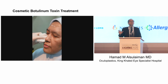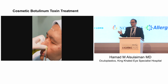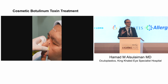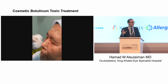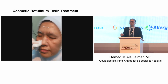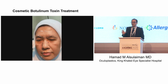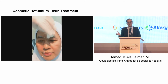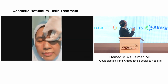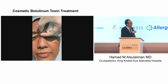It's like when we do surgery under local anesthesia. Everybody knows, we are all surgeons, that when you do surgery under local anesthesia, you cannot waste your time, and it's important to optimize the timing of the surgery. It is minimally invasive, but it's a kind of surgical procedure. So you have to be pretty fast. And you can see the injection in the glabellar area.